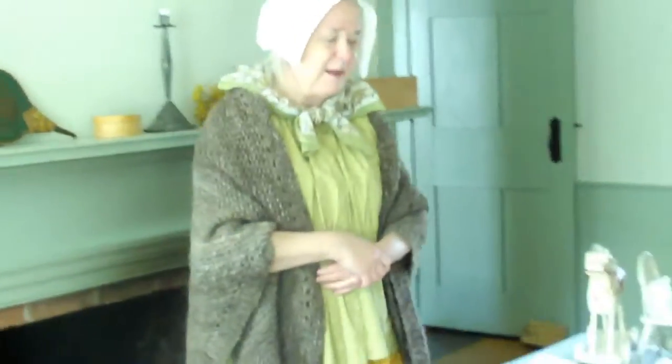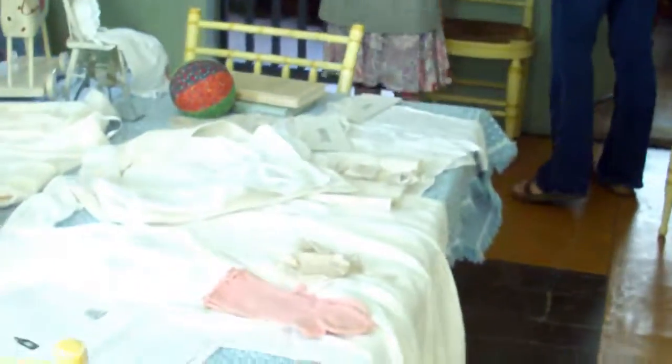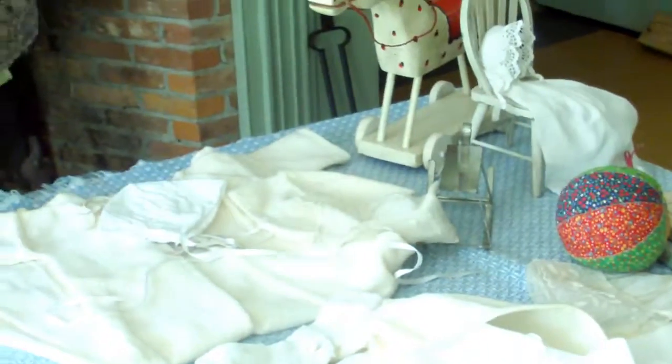Thanks. We have things laid out here for a new arrival. We've got baby clothes, handmade. Things were made and saved and shared and handed down. You know, linen gowns. Both boys and girls wore them. They're so long, but I think they draped past the baby when it was small.